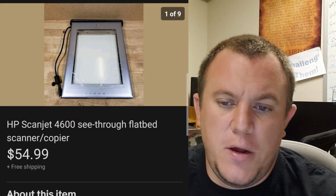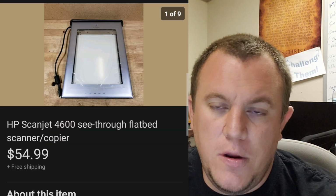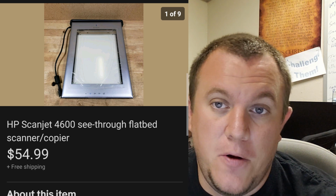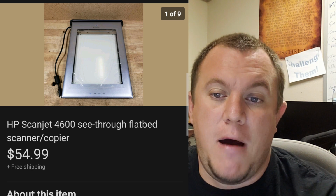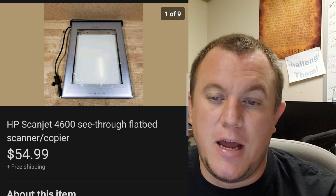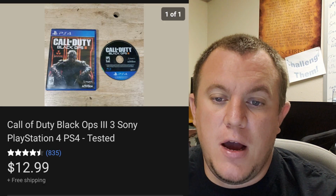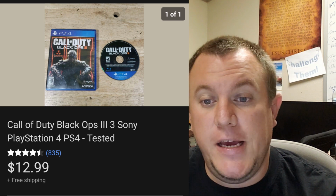HP ScanJet 4600. It's the scanner unit here. This one was from Storage Unit Guy. Sold at 55 shipped. It went global shipping program as well. It was brand new in the box. I had the box it went in, but the box was kind of beat up, so I didn't show it in the picture. But yeah, it ended up selling for 55 shipped. Call of Duty Black Ops 3 for PS4 sold for 13 shipped. Nothing too much to say about that.